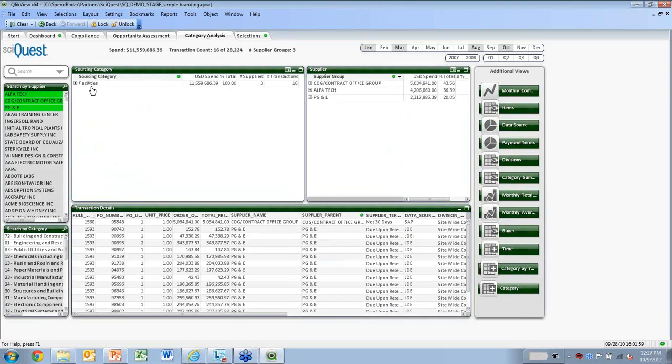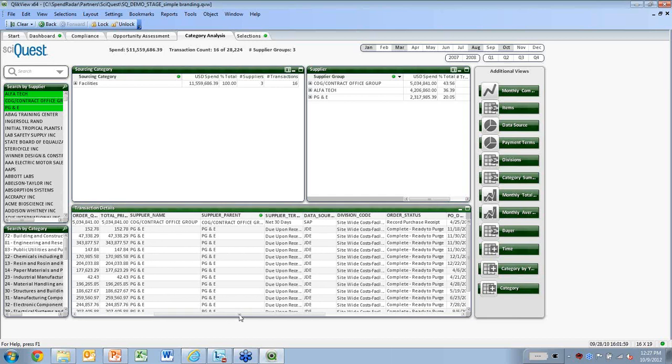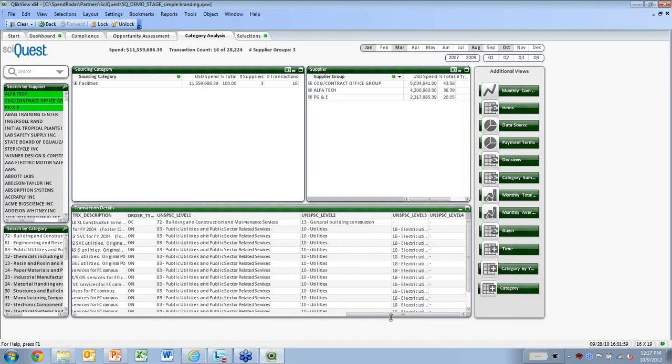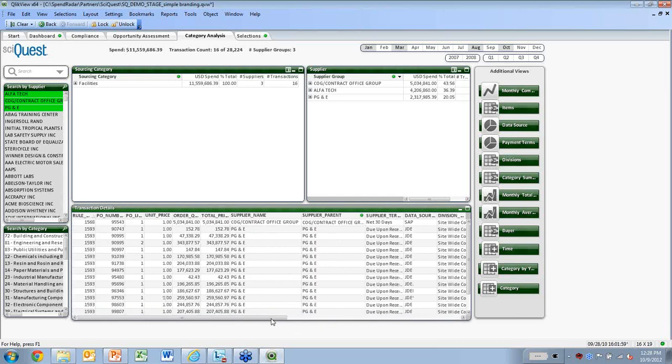So I can see that facilities category that I've selected, the top 3 suppliers, and I also have a wealth of other detailed information available to me on the Category Analysis tab. This report down here, the transaction details, just happens to have a lot of general information that I might be interested in. So as I go across, I can see there's unit price, order quantity, parent name, payment terms, all the way down to what level of UNSPSC I've classified this to.